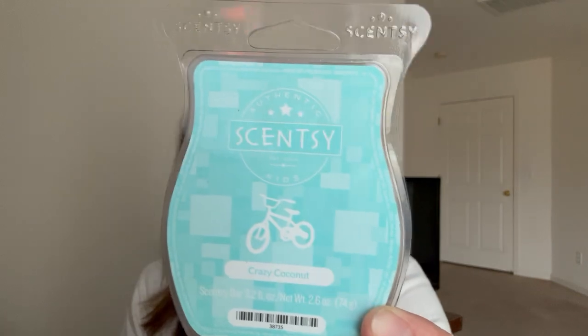Okay, next is Crazy Coconut, which is coconut milk, mixed fruit, and vanilla ice cream. Yum. So we got that.